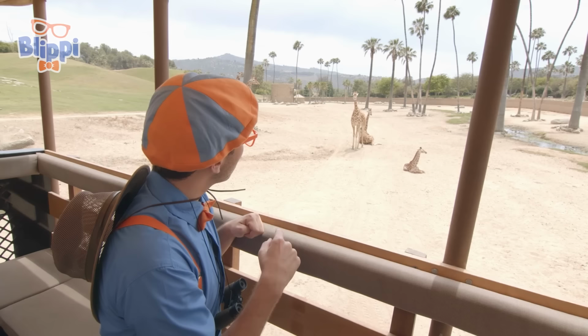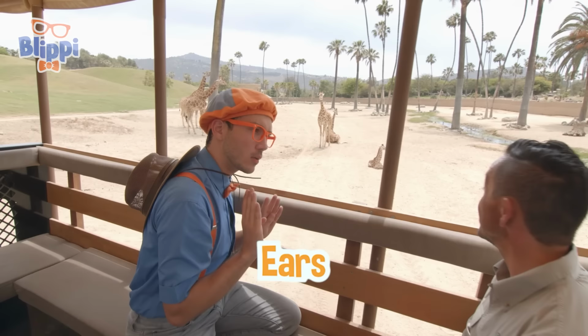It also looks like they have big ears. Can giraffes hear really well? They do. They hear very, very well, and eyesight's pretty amazing too. You know, there's other predators out there where they live, so they gotta watch out. Whoa, that is so cool. They can hear really well and see all over the safari. Oh, I think giraffes are so amazing.